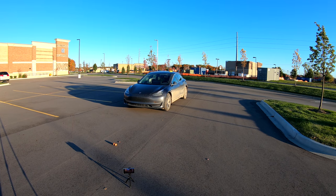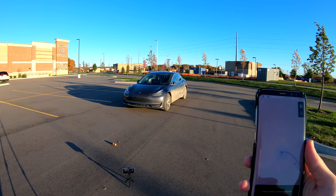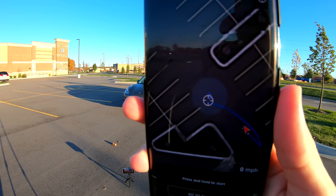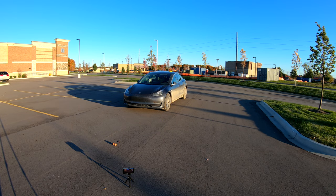All right, excuse any wind noise you may hear. I have my main phone on the ground taking slow-mo footage, and I'm going to use my secondary phone to summon the car over. I'm just going to use the target, and I'm just going to try to make it go in a straight line. Now, the problem is, you can see, hopefully you can see this, it's trying to go in some weird zigzag pattern. I don't know why it's doing that, but we'll try to make it work here.